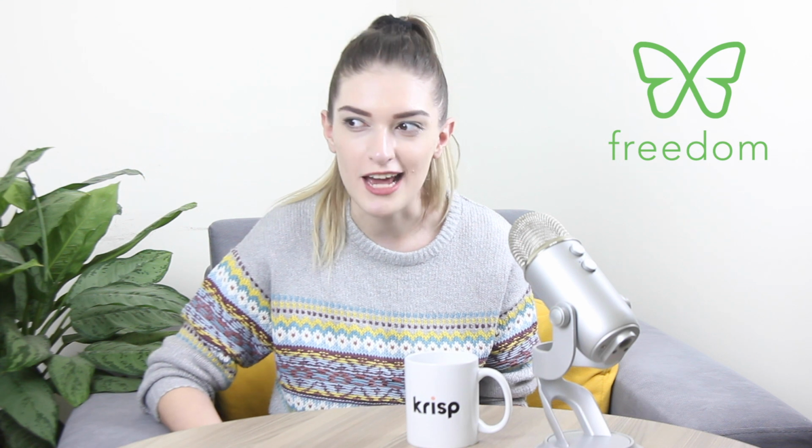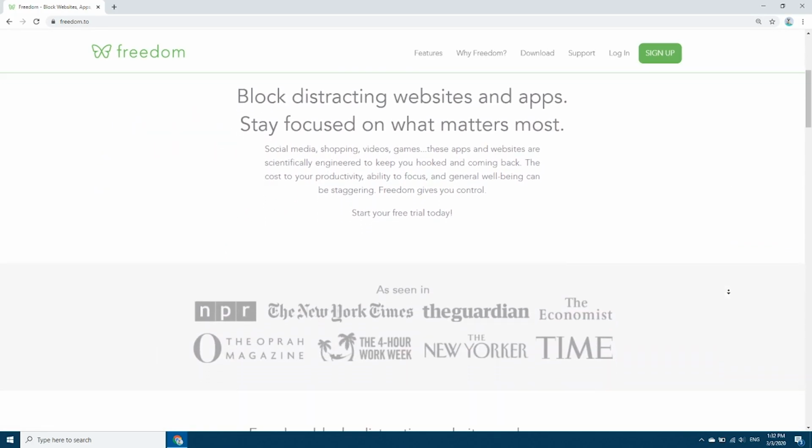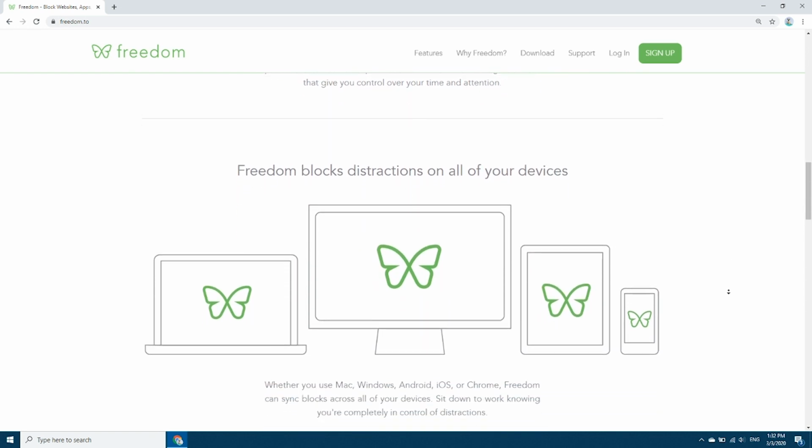Instead, what you should do is you should have Freedom, which is an app that restricts your freedom. Freedom is just a step away from ruining your procrastination. You get Freedom, you set it all up for all the sites that you think are going to distract you from getting your work done, and it's gonna block you. You have no way of getting into them, not even for a little.